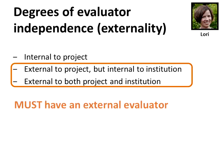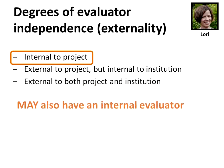So the thing is, you must have an external evaluator, one of these two kinds. Now, if you use this kind internal to the institution, it will be important in your proposal to explain the independence, if you're at the same institution, of how the role of one isn't impacted by the other, and to confirm that there is independence there. Maybe even include a statement from each of the units clarifying that independence. But you can also have an internal evaluator, and we're going to talk about leveraging internal and external evaluation in a little bit.